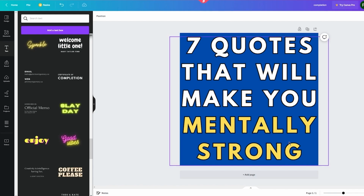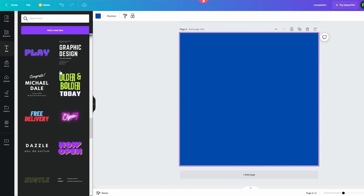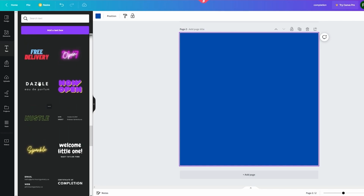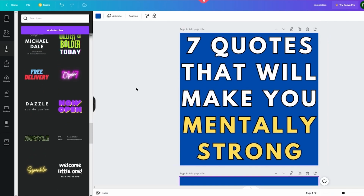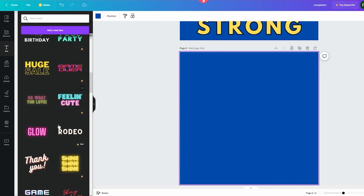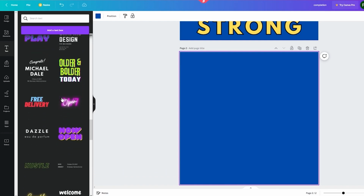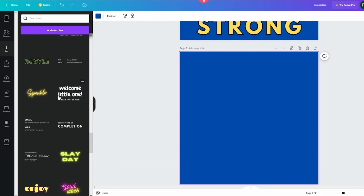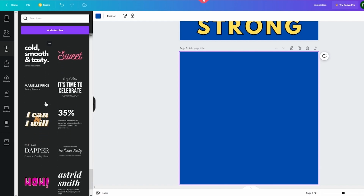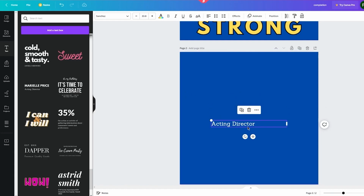So now what you're going to do is add a page where you can actually add your quotes. So let's say we're going to add a motivational quote. Again, for this, you're going to choose a good font. But obviously, we've chosen a pretty bold font up here, so we're going to choose a less bold font down here. It should match the overall theme, but obviously, we're going to make it smaller than the last one. So let's go with this one. This one looks decent.